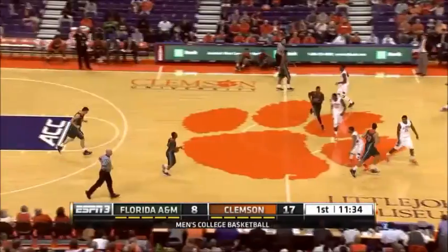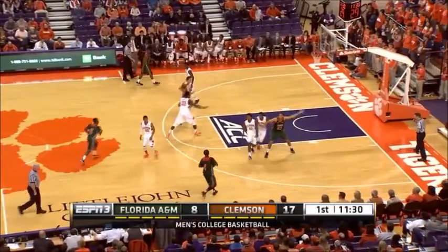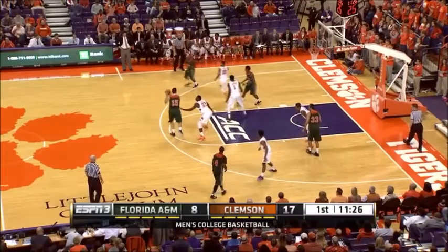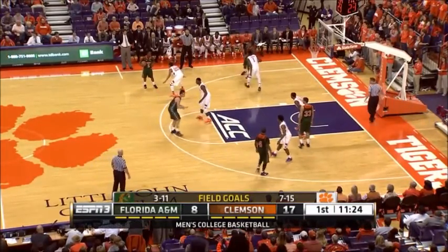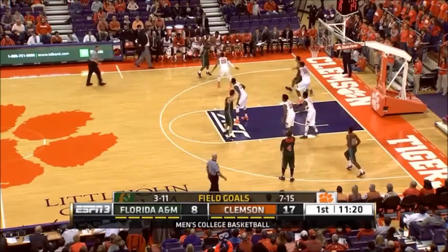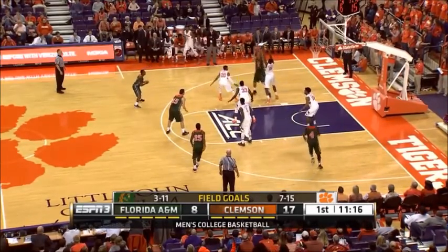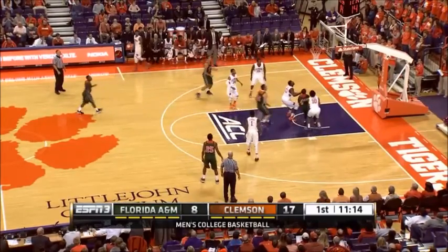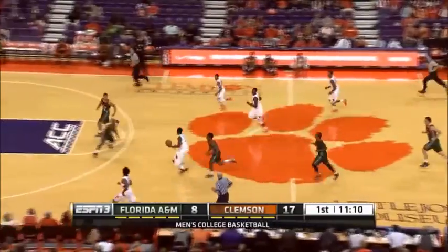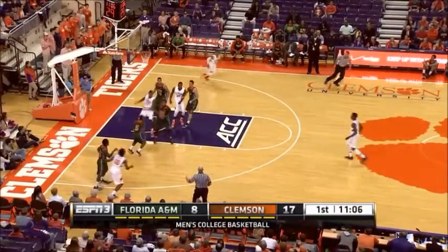11:30 and counting in the first half. 5 different Tigers have scored tonight. See the field goal percentage there. Field goals for the Tigers so far, 7 of 15. DeVoe able to tip this missed shot over to Ajukwa. Nice spin dribble. Back to DeVoe. 3-ball on the way. No good. Rebounded by Rutley, feeding it to Foster, stolen by DeVoe.